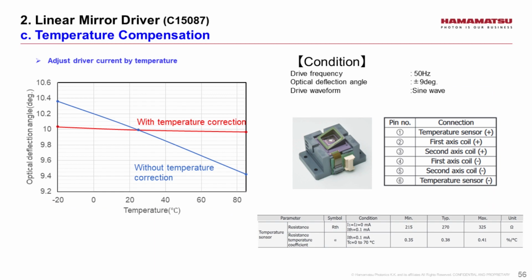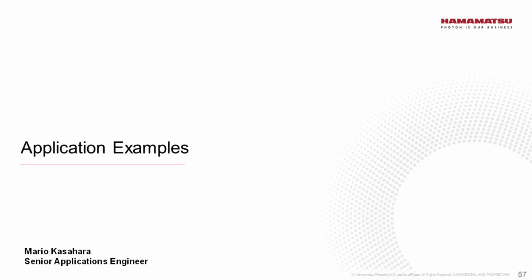The final one is an easy one, the temperature compensation. As this graph shows, the MEMS mirror's optical angle, or tilt angle, has temperature dependency. When the temperature shifts, the angle also shifts. How can we compensate? Well, there is a temperature sensor built into the MEMS mirror. And by the temperature sensor reading, you can correct or compensate the drive current of the mirror. In that way, you can easily compensate the temperature drift.